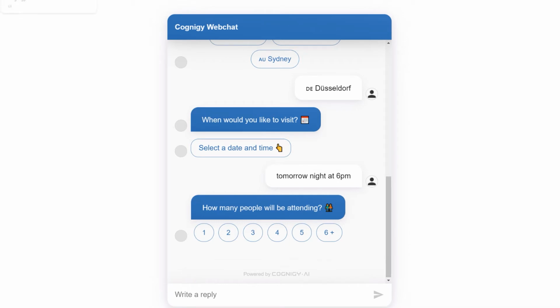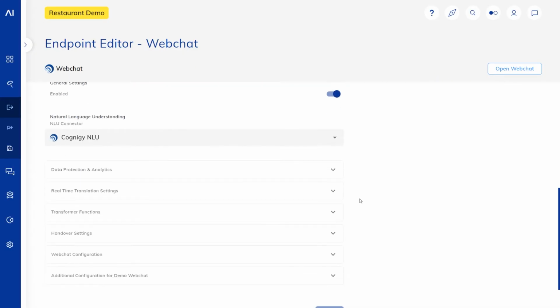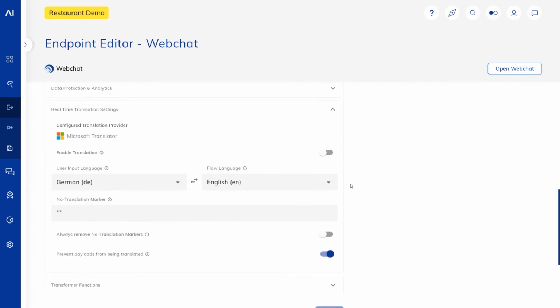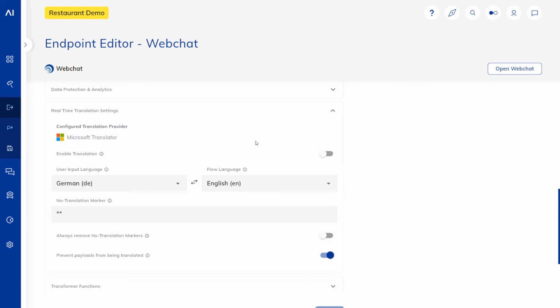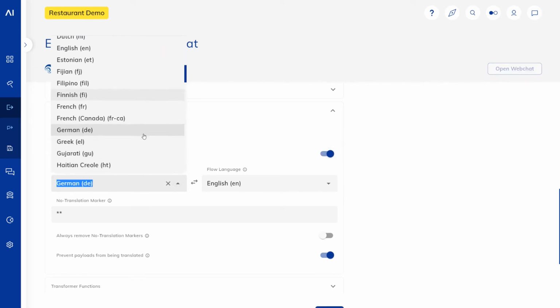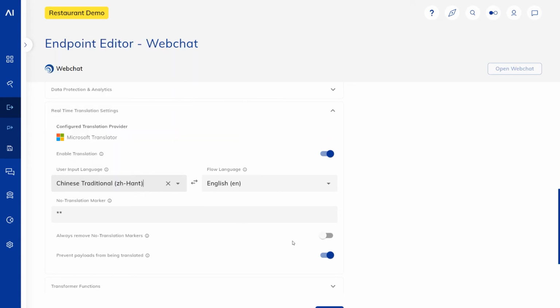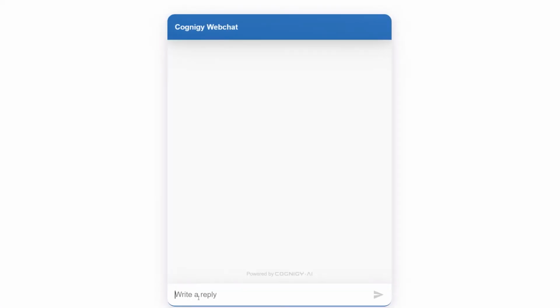For that, all we have to do is go back to the endpoint editor and activate real-time translation, which we find under the real-time translation settings. In here, we can enable the translation and select a user language. So we could select, for example, Chinese. We save, we open the web chat again, and now we're assuming that the language that is being typed in is Chinese. We can actually use any language we want to trigger the bot here.